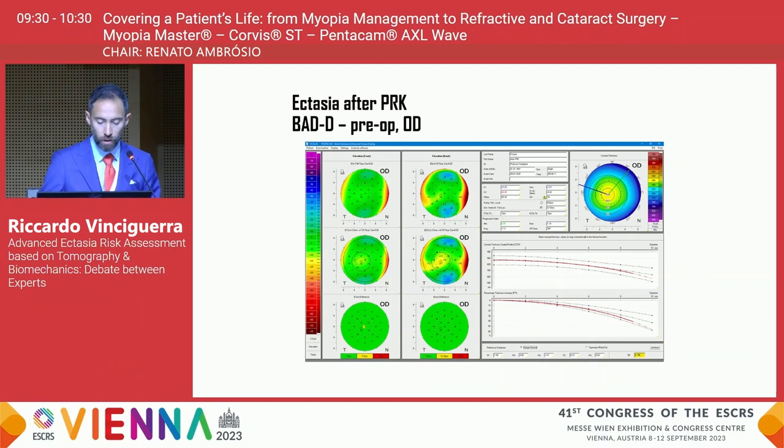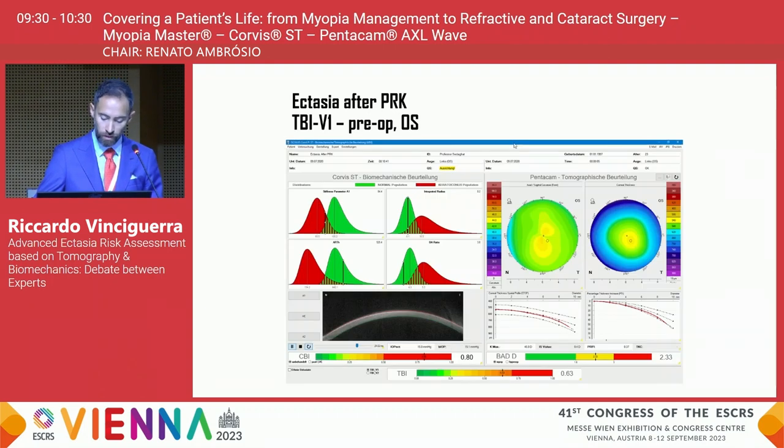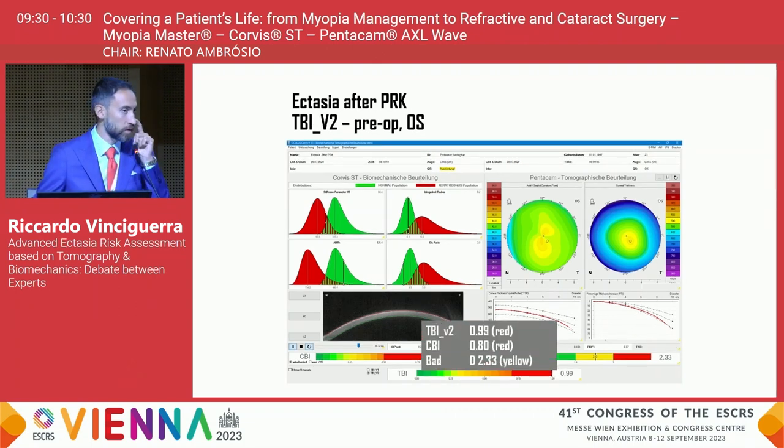The Belin Ambrosio pre-op in the right eye was 1.75, which is only yellow, so it's just slightly borderline. And in the left eye it was 2.33, so still borderline. Interestingly, again, we would have a TBI version 1 pre-op that was 0.63 and a CBI of 0.80. So one is orange, the other one is red. And the other interesting thing is that, again, we have the improvement in the TBI version 2, and they go in the same direction.